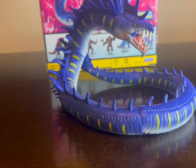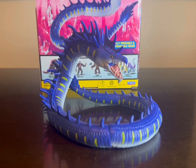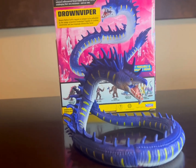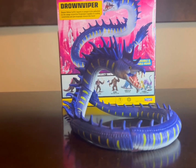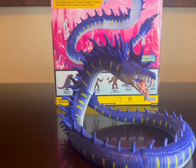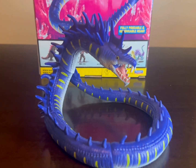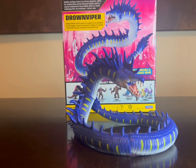It's cool though, but I want to see if we could test it and get it to stand up higher. You know what I mean? Like he stood up out of the water when he was fighting Kong. So, the Drownvipers are basically a super species of aggressive eels. And they'll take out creatures, kaiju, titans, Kong size. And he gave Kong a decent little battle for a minute. But yeah, this is pretty cool so far. So now that you've seen what he looks like, let's see what poses we could get him into and how this thing performs.